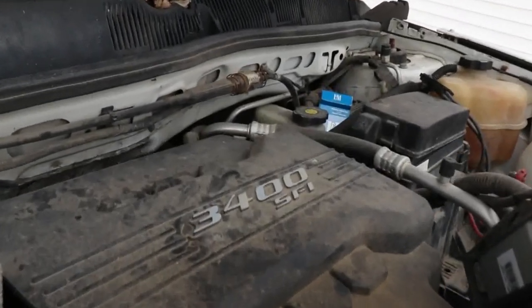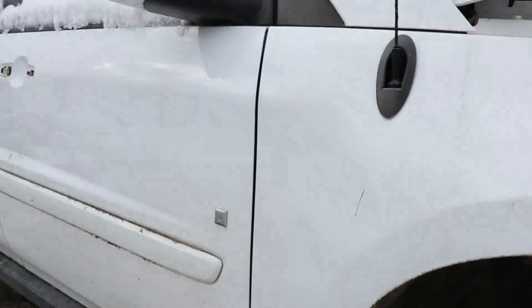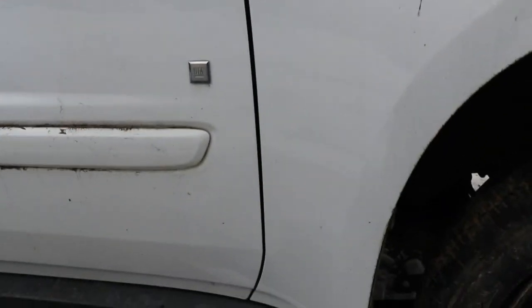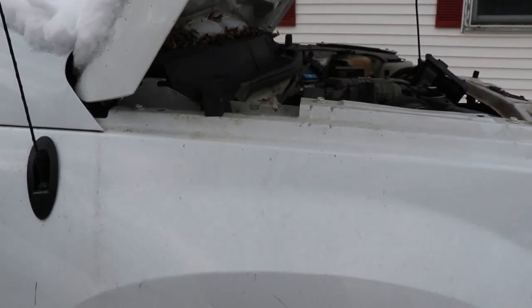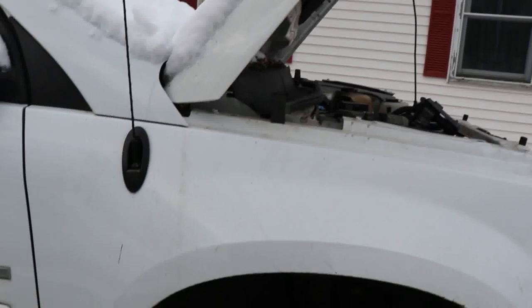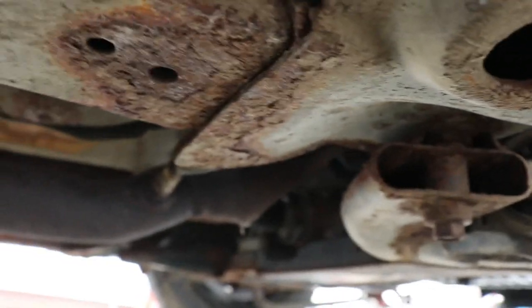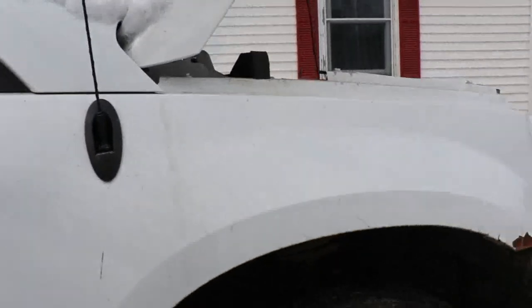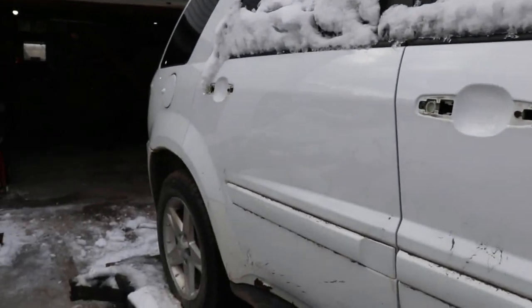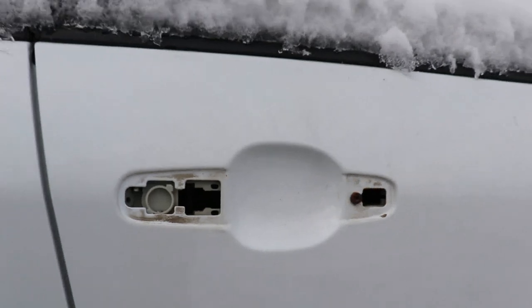No battery. She's got the big block. The 3.4. My friend Dave used to open the hoods on the GMs and Grand Prix and Bonnevilles and stuff. If they had the 3.4, you'd always say, ooh, this one's got the big block. Single cat on this one. Sometimes these V6s have a set, a couple of cats on them. Usually the four cylinders just have a single, but just one on this.